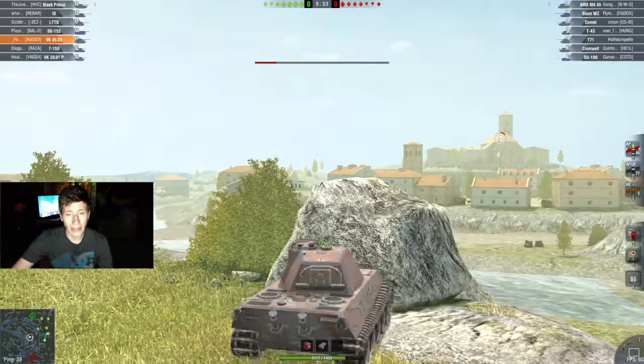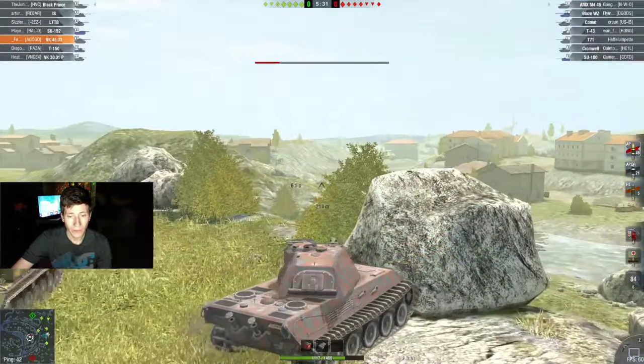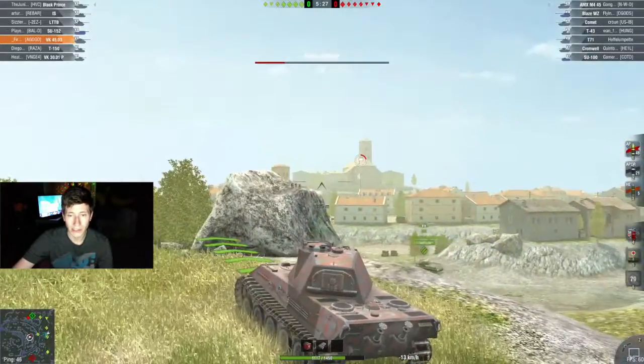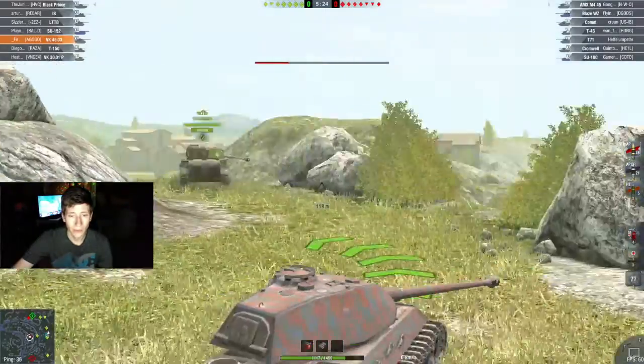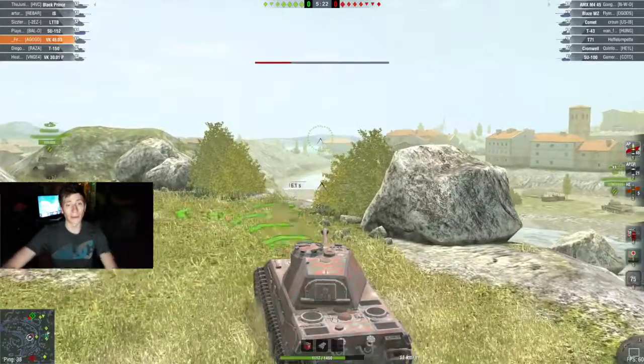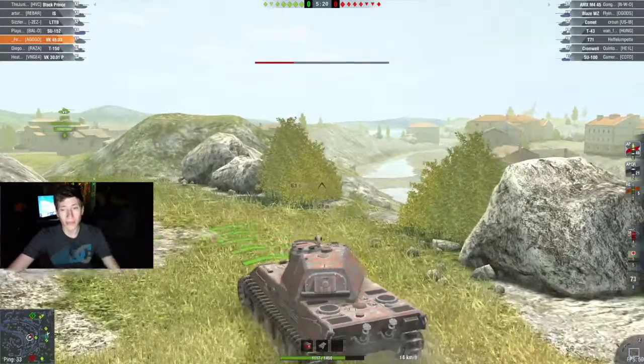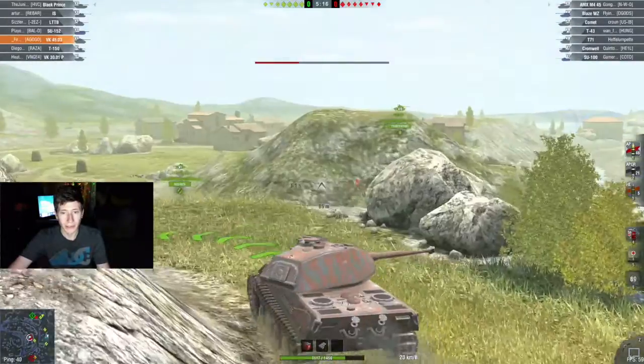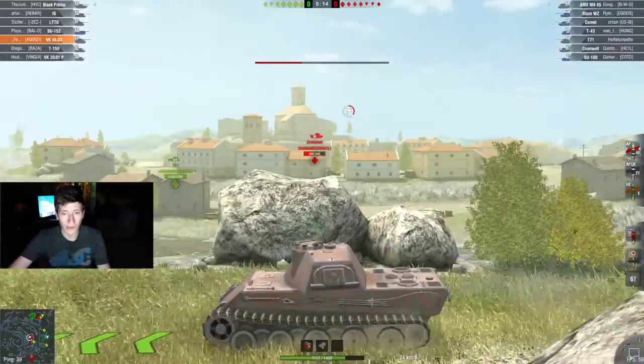So far, I am really sucking. I don't think this vehicle is going to do too well side scraping. I'm really camping right now, like hardcore. I need to go hit up this base before they cap it, even though it's going to be a while, but still. Go ahead and make our point that we don't want them capping.